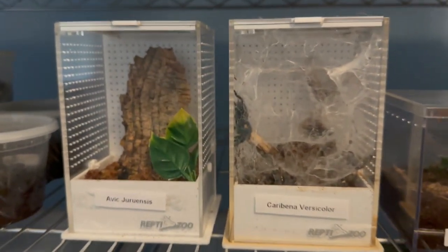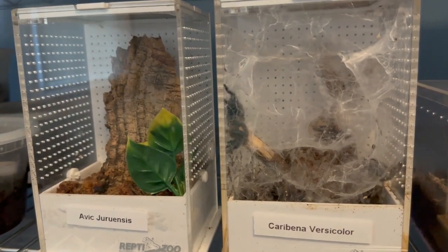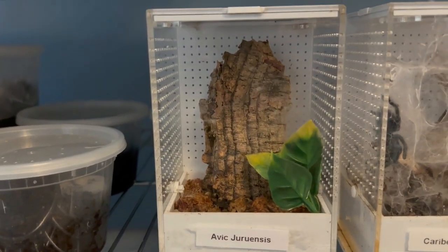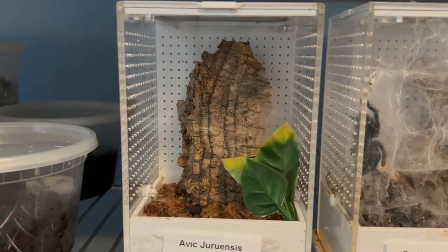Then we have a couple Avics and ex-Avics. This is a versicolor that I've had for about 18 months and still growing well. I have a Geroldi, which just recently went into this enclosure and is still kind of acclimating, so we'll be seeing some more webbing there, hopefully.